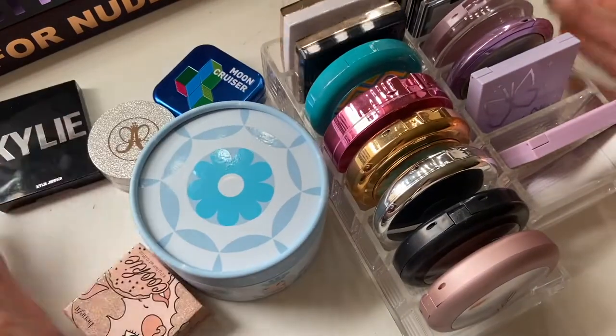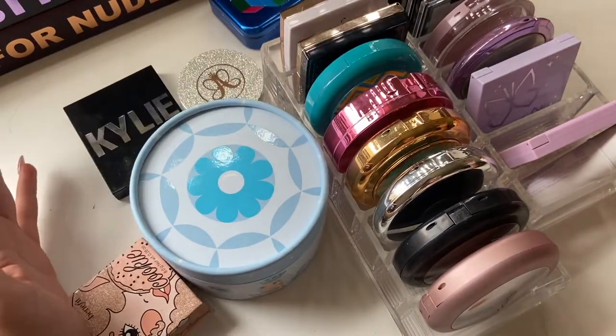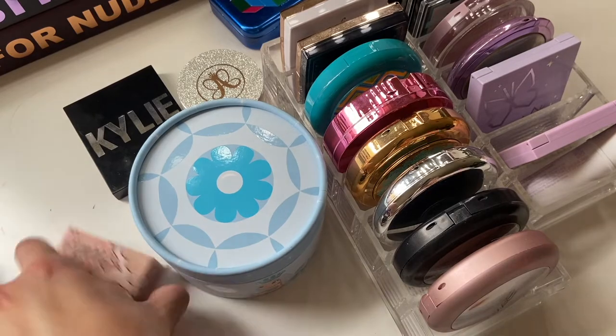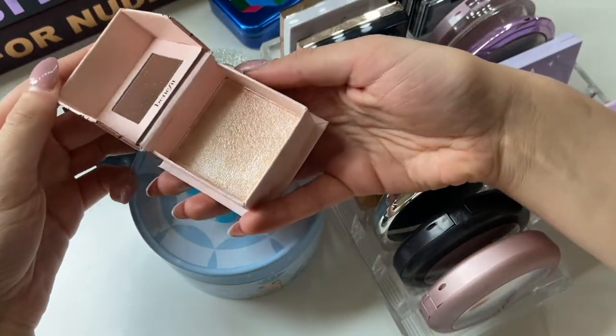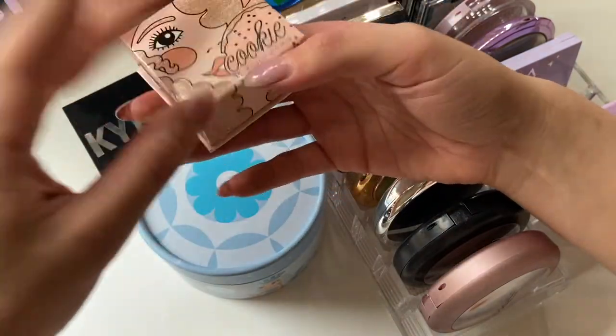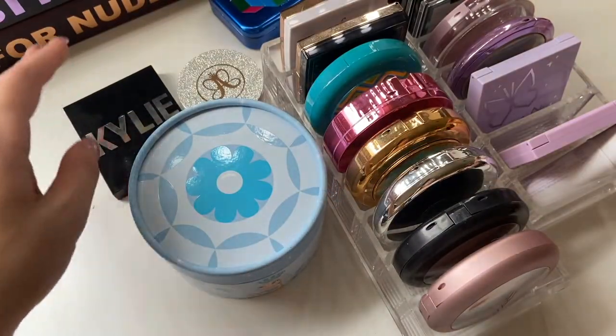I'm gradually moving things over so we have stuff to look at. Cookie by Benefit. This one is relatively new. I got this one, I want to say like 6 months ago, and I really like it, so I'm going to keep this one.